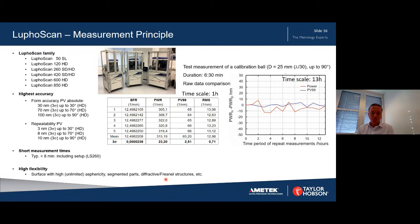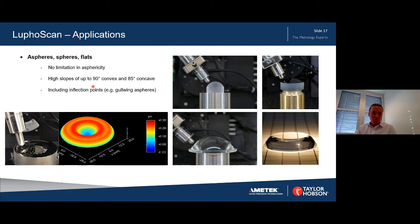Here are some examples. As I said, flats, spheres and aspheres can be measured. There's no limitation to asphericity. For convex parts, we can measure up to 90 degrees slope. For concave parts, we can measure up to 85 degrees for small parts with a few millimeters in diameter. For larger parts, the concave angle is limited to approximately 65 degrees.